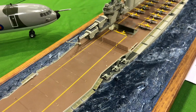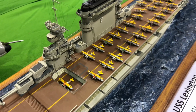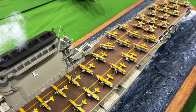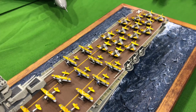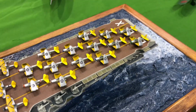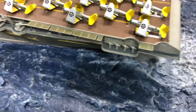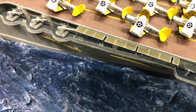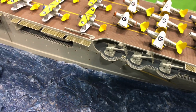This is a truly excellent model of the USS Lexington, but the vast majority of the models at the show are military aircraft. That seems to be what everyone loves doing the most. There's very few ships I saw, and of the ones I did see, there's only one or two liners or maybe cargo ships, one or two, and I mean one or two, not many, and a handful of warships. The other big contingent at the show is military armour, tanks and guns and things like that.